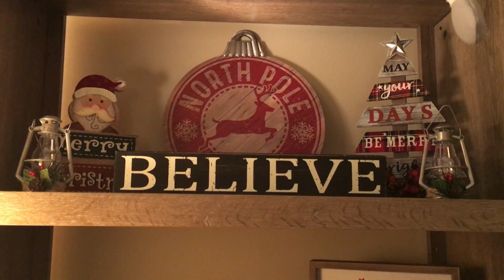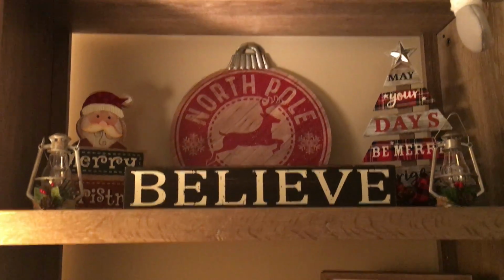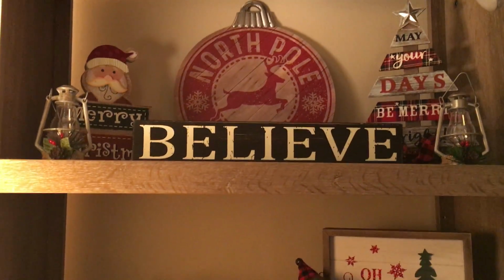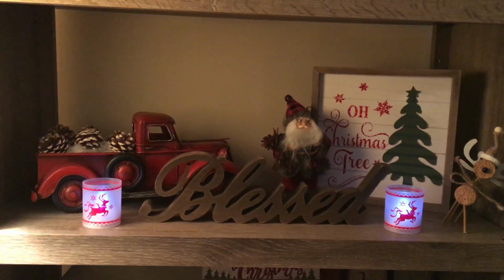And then the blue sign came from TJ Maxx, and that is something that I will probably keep out all year round because I love to decorate with that inspirational word believe. So that will probably stay out all year.